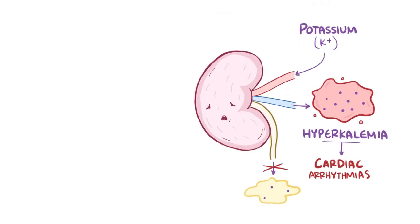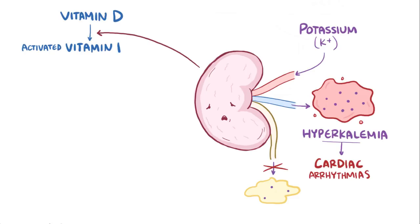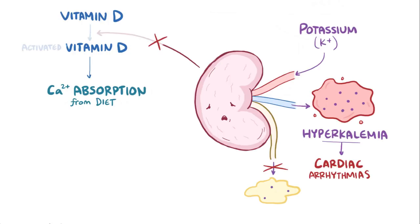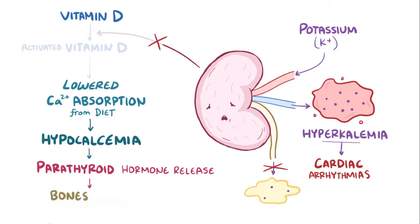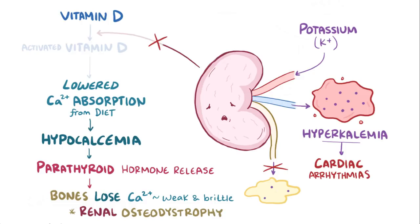Another key role of the kidneys relates to balancing calcium levels. Normally, the kidney helps to activate vitamin D, which then helps to increase absorption of calcium from the diet. With chronic kidney disease, though, there's less activated vitamin D, so less calcium is absorbed into the blood, which results in hypocalcemia, low calcium levels. As calcium levels in the blood fall, parathyroid hormone is released, which causes the bones to lose calcium. Over time, this resorption of calcium from the bones leaves them weak and brittle, a condition known as renal osteodystrophy.